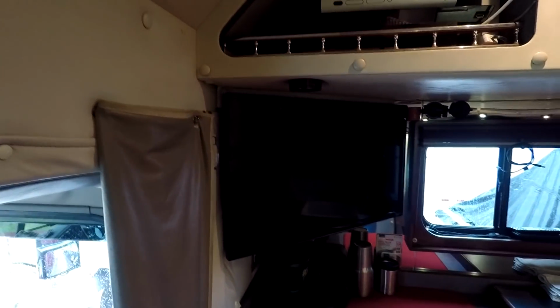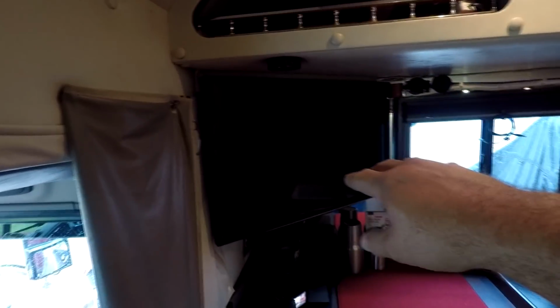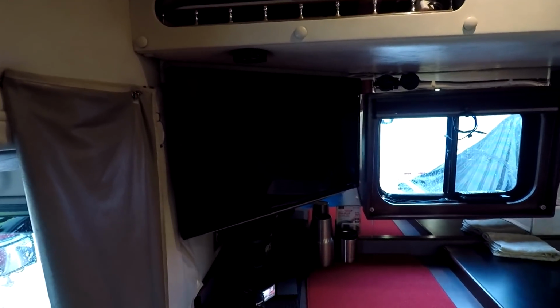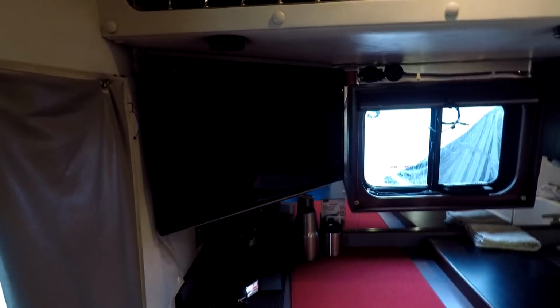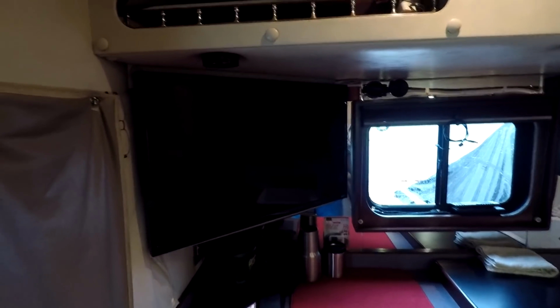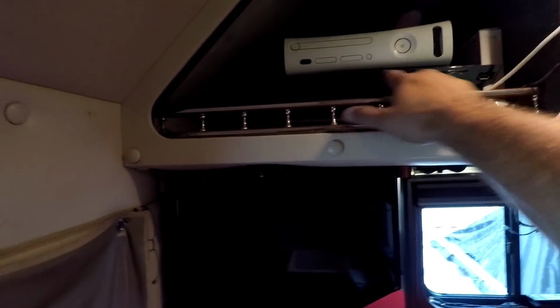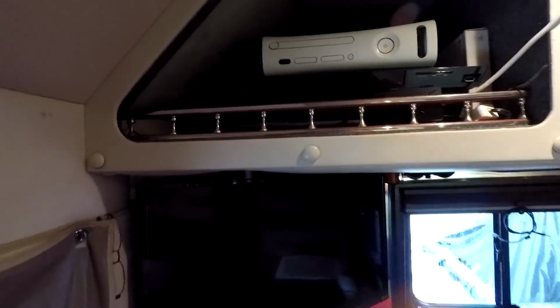This here's your entertainment center, your TV. This is a 32-inch smart TV. What it does, I can hook it to the internet and watch Amazon or Netflix on this TV. Even if I don't have TV reception, as long as I got cell phone reception, I can watch some kind of TV. This is entertainment, surround sound, DVD player, and Xbox.